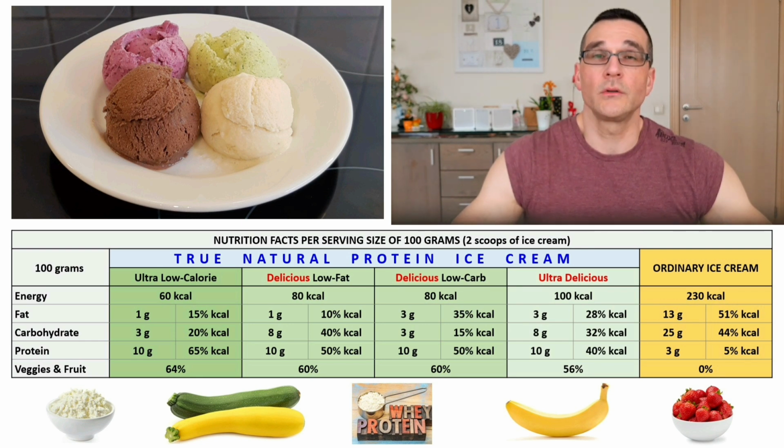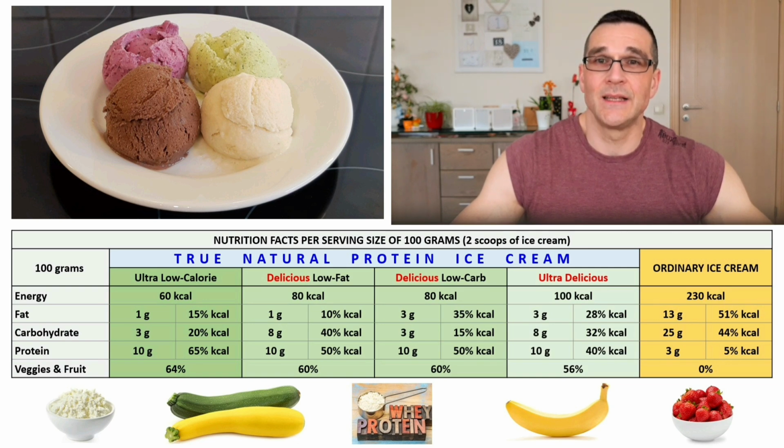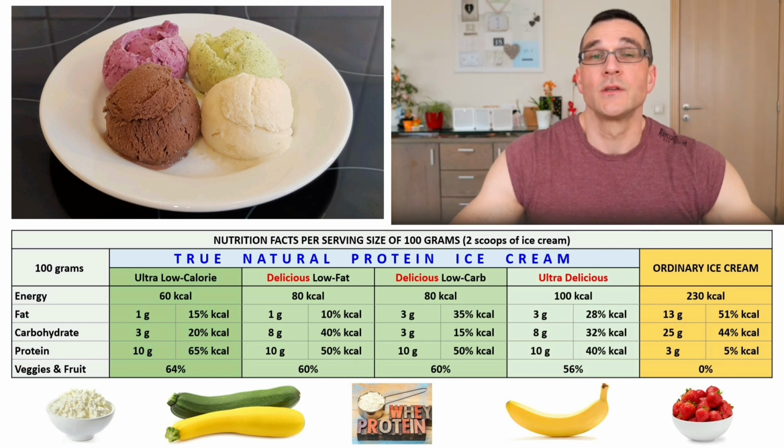And yes, the ultra low calorie version of my recipes is slightly less delicious than the other versions. But that's an obvious consequence of leaving out completely some caloric ingredients that highly contribute to the taste and texture of the protein ice cream. And that's probably not a big deal for someone who chooses an ultra low calorie diet and thus will be craving any food all day long.